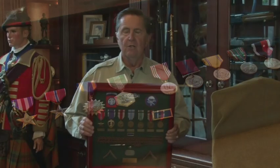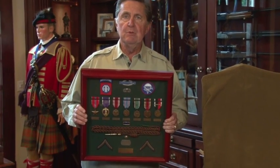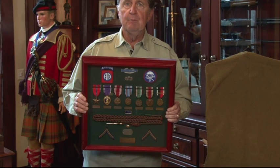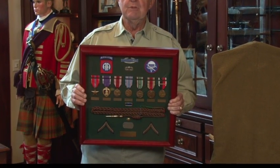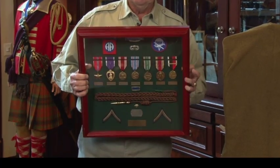The easiest way to talk you through the campaign and service medals of World War II is to show you an example. And this is a pretty good example of a paratrooper in the 82nd Airborne Division who went in at D-Day. So let me take this apart, it'll be a little easier to show you.